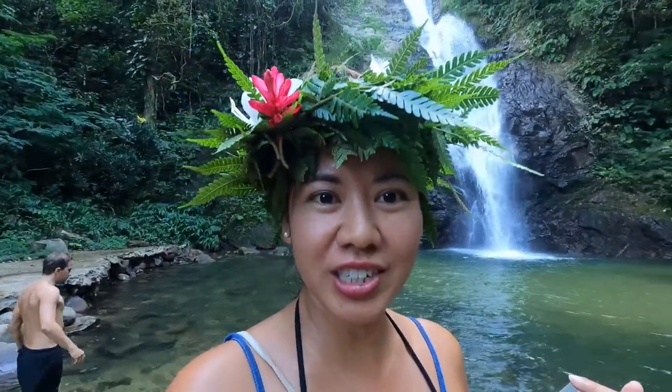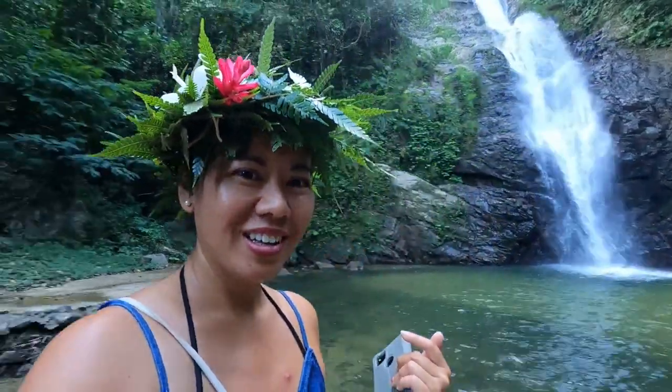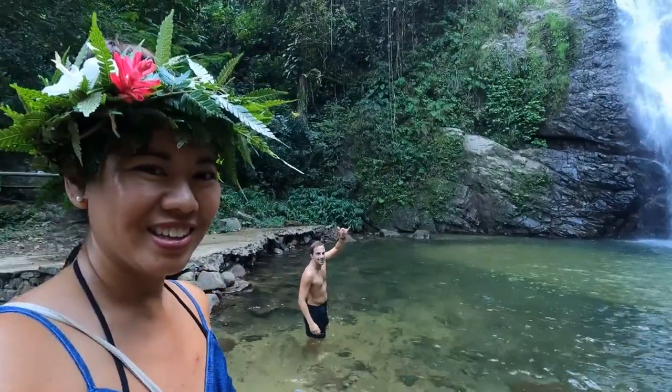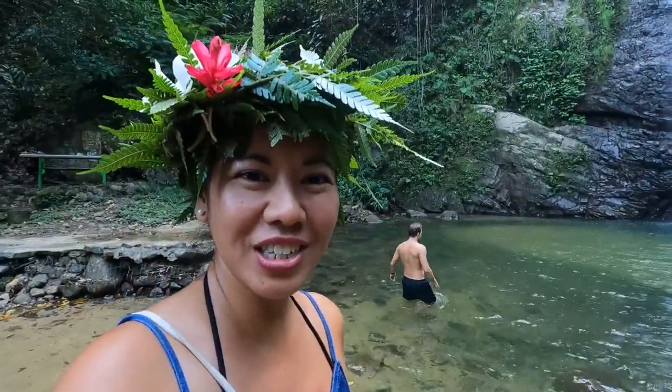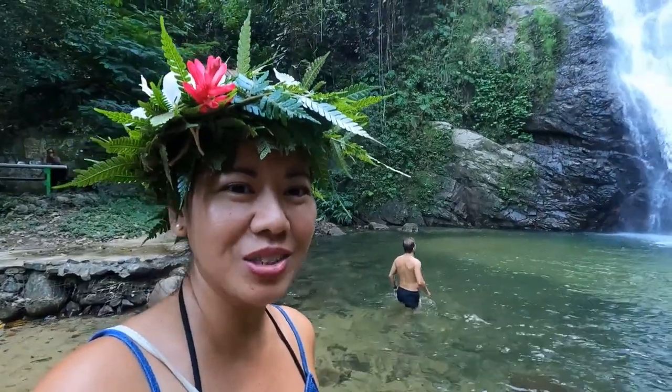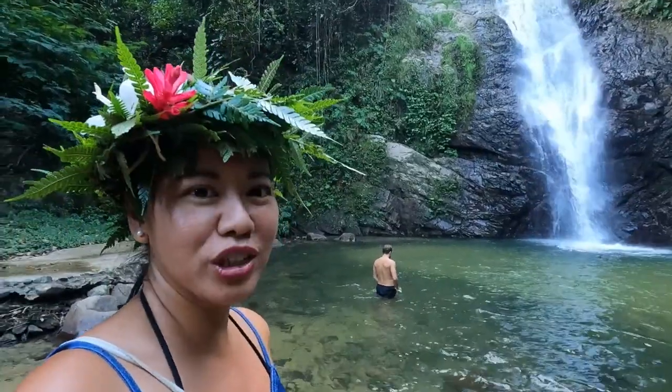And look at this little head crown that our guide made. Kind of a haku lei, you know, in Hawaiian, but I don't know what they call it in Fijian. Looks like Fernando's about to get in the water. The temperature of the water is actually really nice too. It's not that cold. It's pretty refreshing. And yeah, it's pretty gorgeous here.